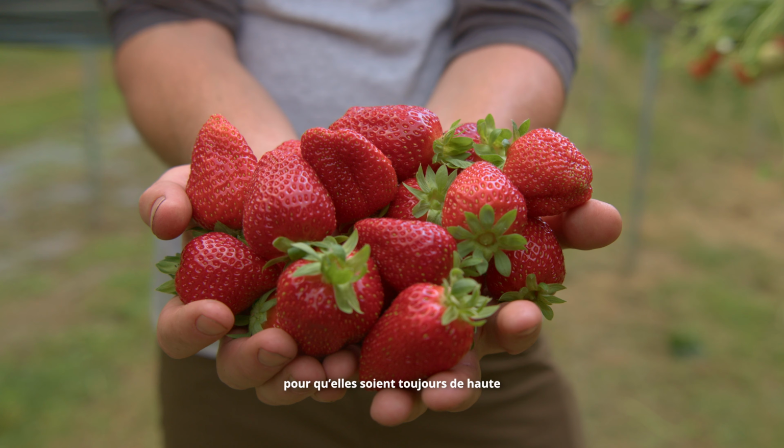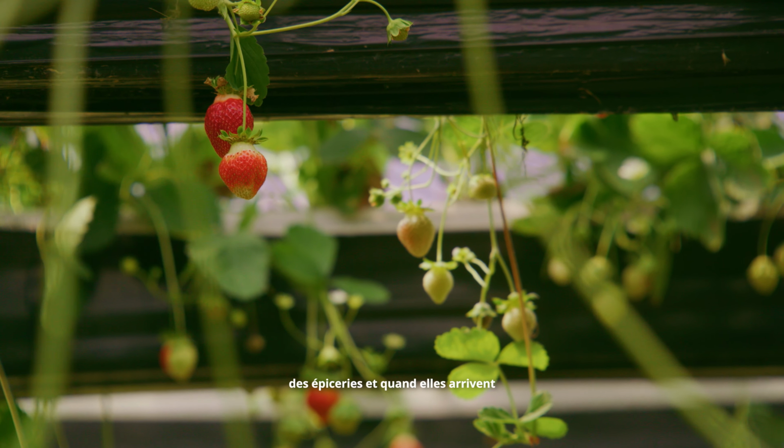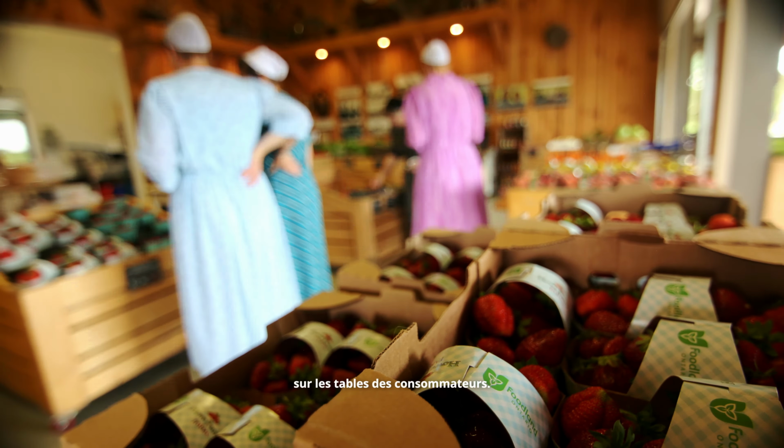Farming berries in Ontario is challenging because they're small, they're soft, and they're incredibly sweet. So anything wants to eat them. It makes it very challenging to make sure that that berry gets harvested at the right time so that it's still of high quality by the time it reaches the grocery store shelves and the time that it reaches the consumer's tables.